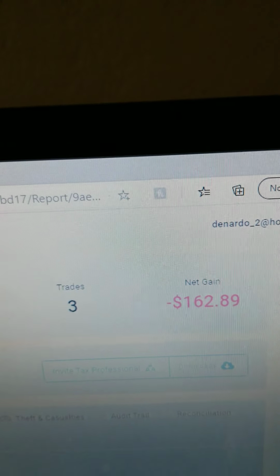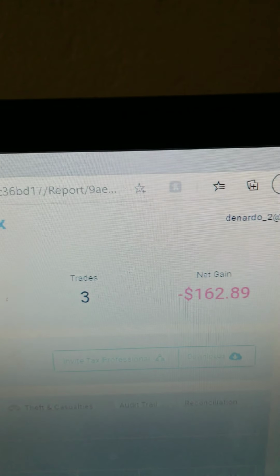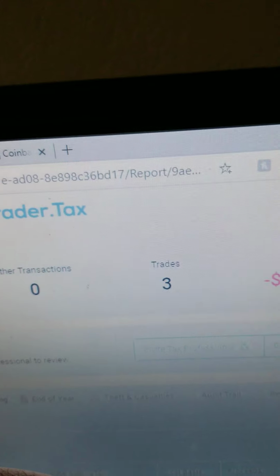So that's one. Let's go to 2020. I haven't filed that one yet, actually. Here I lost $162. Man, that's a lot. So I may not have to pay them at all. I'm not going to have to pay them anything whenever I file this. And it said I only made 3 trades.